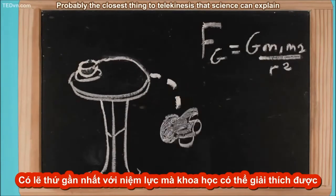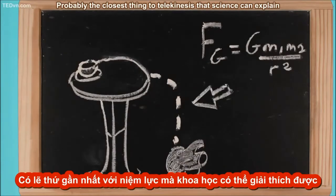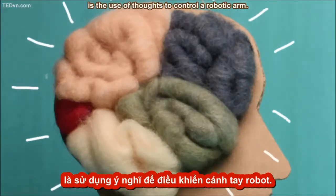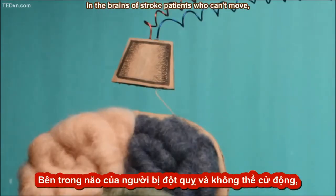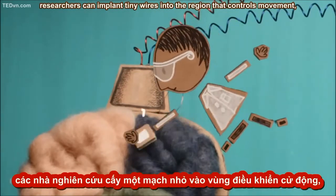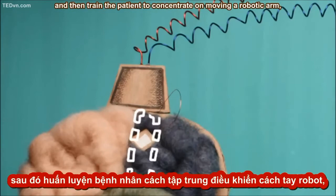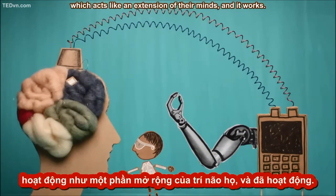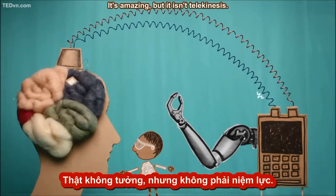Probably the closest thing to telekinesis that science can explain is the use of thoughts to control a robotic arm. In the brains of stroke patients who can't move, researchers can implant tiny wires into the region that controls movement, and then train the patient to concentrate on moving a robotic arm, which acts like an extension of their minds. And it works. It's amazing, but it isn't telekinesis.